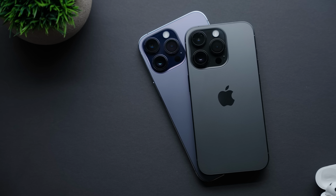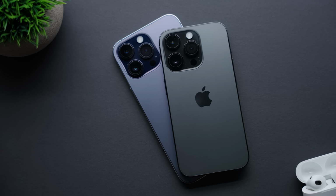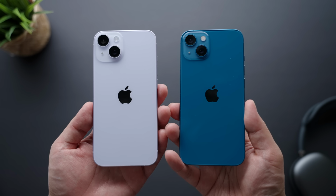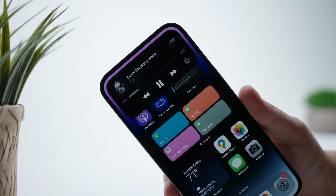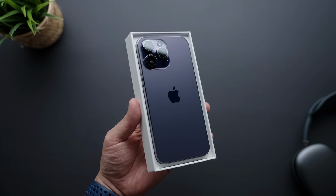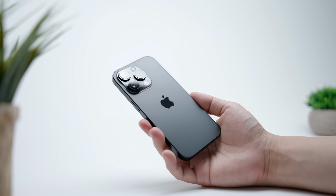Now, as far as my overall long-term thoughts on the iPhone 14 Pro and the 14 Pro Max, I can understand why these have been way more popular than the non-Pro 14 models. But to be fair, I think this is mainly because those phones have virtually nothing new to offer, and it could be making the small number of new features on the Pros feel bigger than they actually are. And I gotta be honest, at the end of the day, I'm left a bit underwhelmed with the iPhone 14 Pro. I definitely wouldn't upgrade if you're on something like the 12 or 13 Pro.